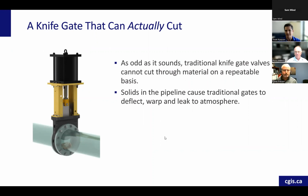As odd as it sounds, you think of a knife gate, it should be able to cut through solids, but some of the previous designs are unable to do that. And so our guided shear gate is specifically engineered to cut through solids. So when solids are in the pipeline on lesser valves, oftentimes those weren't designed to hit those solids. And so the gates would deflect and would cause problems with sealing. And so then the valves wouldn't seal at all.